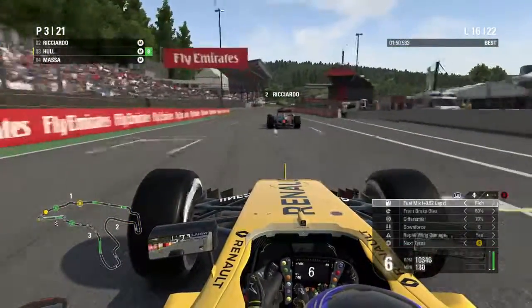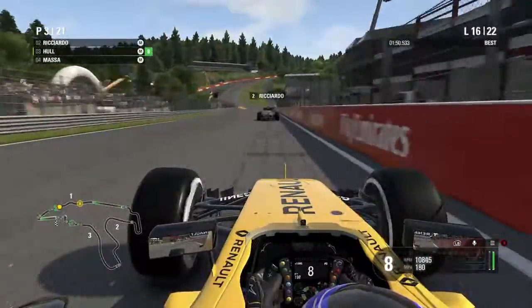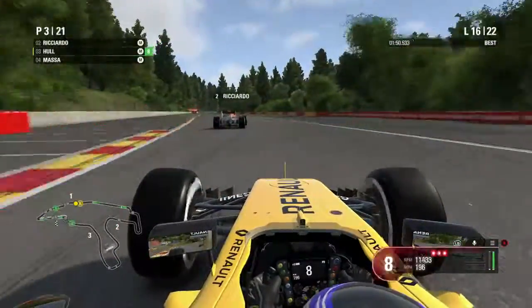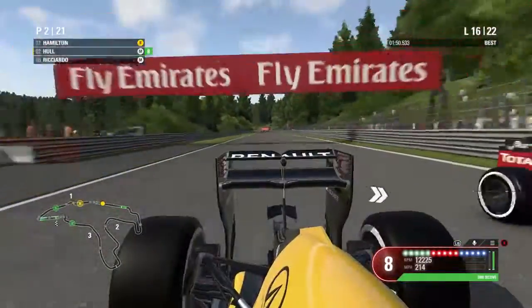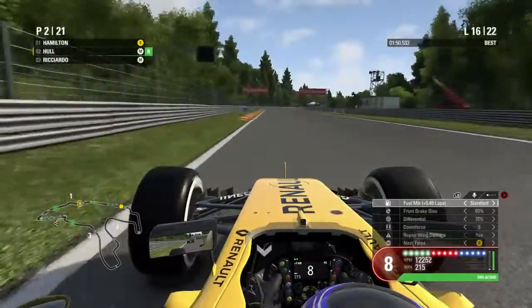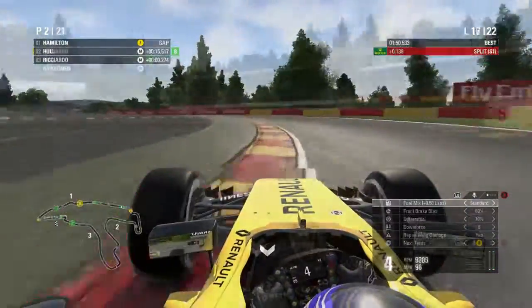Daniel Ricciardo on lap 16 has got a tremendous run out of La Source, and he's put himself ahead of us. The only problem you've done there, Daniel, was you've given me slipstream as well as DRS. As we go through Eau Rouge, we tuck in the slipstream, open up the DRS, and that is all she wrote for Daniel Ricciardo as we go flying past him. Back up into 2nd place now due to the Valtteri Bottas retirement of a few laps ago.